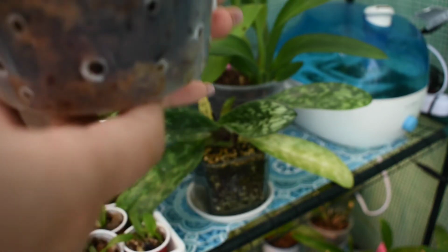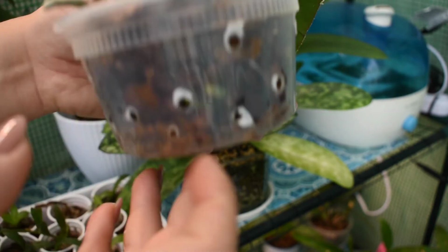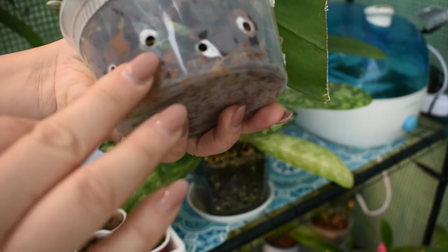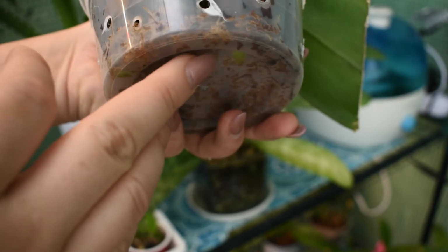Oh yeah, let me show you. There's definitely roots in there. Oh, there's roots there. You see that tip? There's a tip there, and that right there is a root. So there's definitely roots in there now, which I'm very, very happy for.